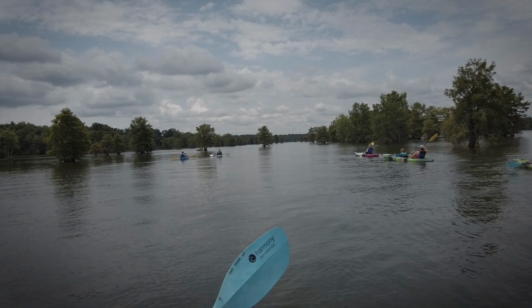Here on Church Island, we're about to see the cemetery and the church. We just kayaked and saw lots of birds, osprey, and anhinga. Also we saw a gator, which is nothing new for us. So we're going to go to the cemetery.